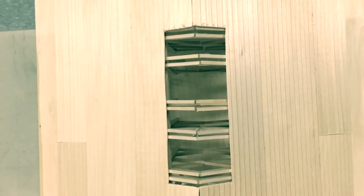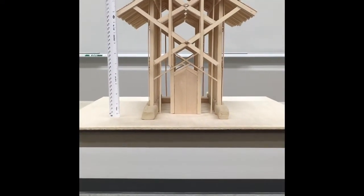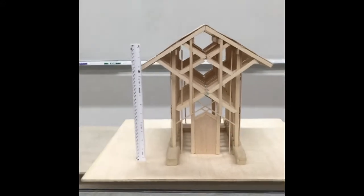The structure's form is wood and glass, natural materials. And the functionality? It's a church, a place of worship and prayer. The scale that I used to create my model is 1/4 inch equals a foot. Now a little bit more about the building.